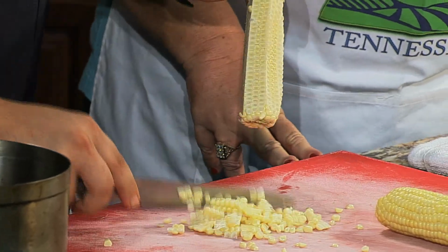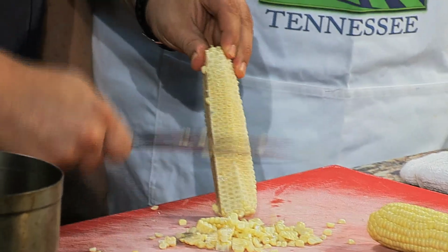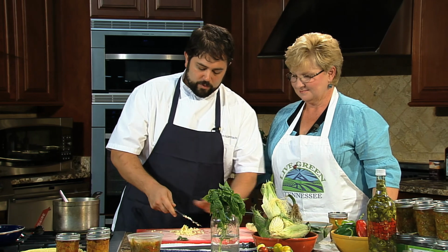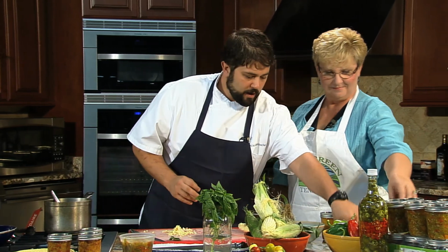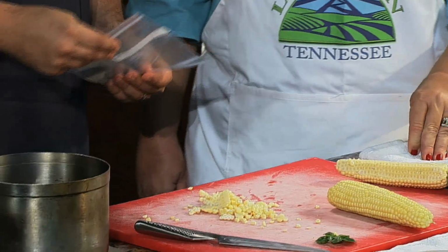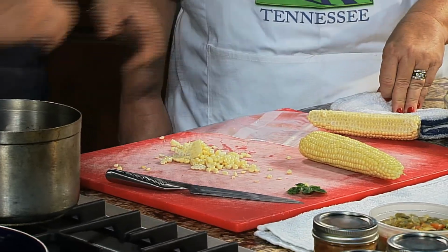And then after we're done doing the whole ear, we'll take the back of the knife and go down the corn and add that into the corn. Then we could give it a quick saute in maybe some butter or olive oil. And then what we really want to make sure we do is let the corn cool 100% before we put it in Ziploc bags, squeeze as much air out as possible, and get a nice tight seal on it.